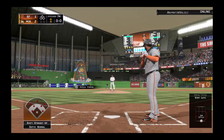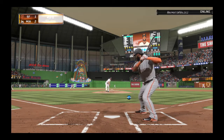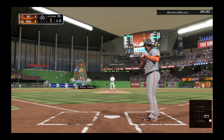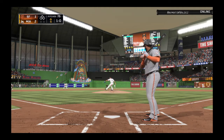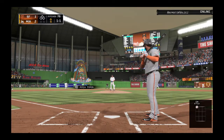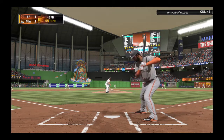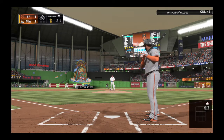Denard Span makes his way to the box to lead us off in the 6th inning. And guys, this is the guy you want leading off this inning. He's your leadoff man, so maybe he can get things started, set the table for a little bit of a rally. And that's in there for his strike 1 and 1. Up and in on the hands. It's 2 balls and a strike.